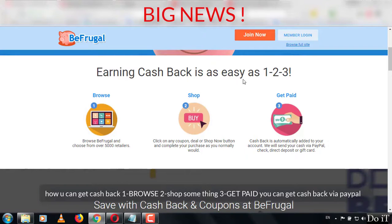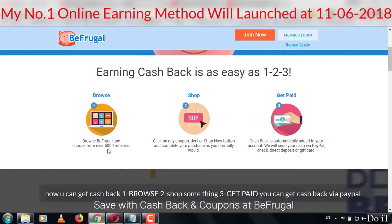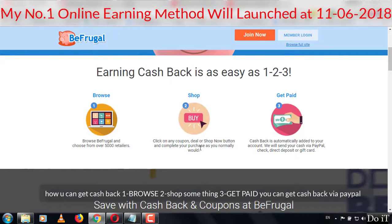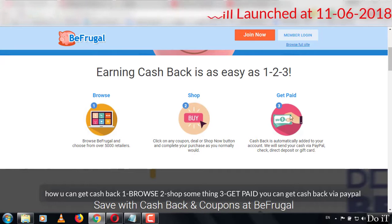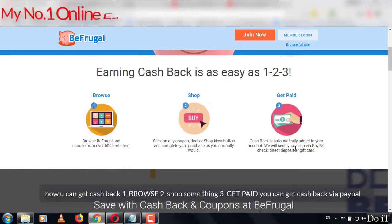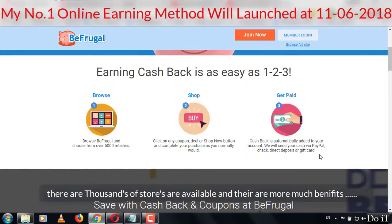Earning cash back is as easy as one to three steps. Browse BeFrugal and choose from over 5,000 retailer shops. Click on any coupon deal or shop now button and complete your purchase as you normally would. Get paid. Cash back is automatically added to your account. We will send you cash back via PayPal, check, direct deposit, or gift card. So now we go to the next page.